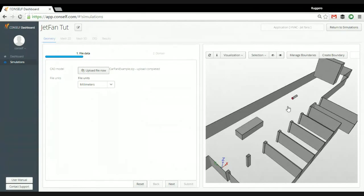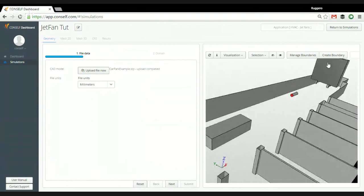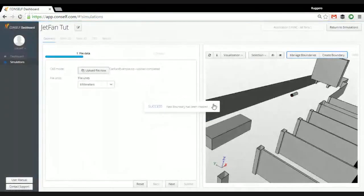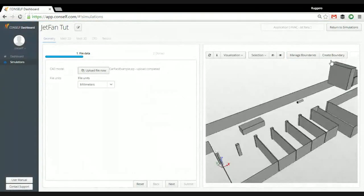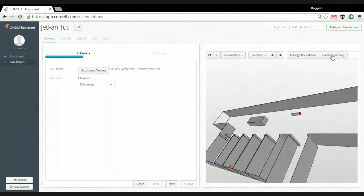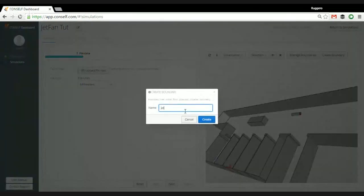So let's start from the fan. We select this circle surface over here, which is the jet fan pressure zone. The area of the jet fan, the air moves in that direction, so the air is sucked from this side and pushed toward the ramp. So this is the pressure side, and this is the depressurized side, this red on the opposite side of the fan. So jet fan depth to mention the pressure.